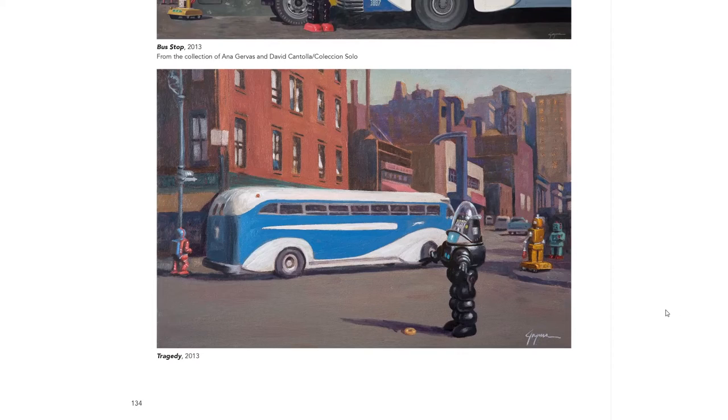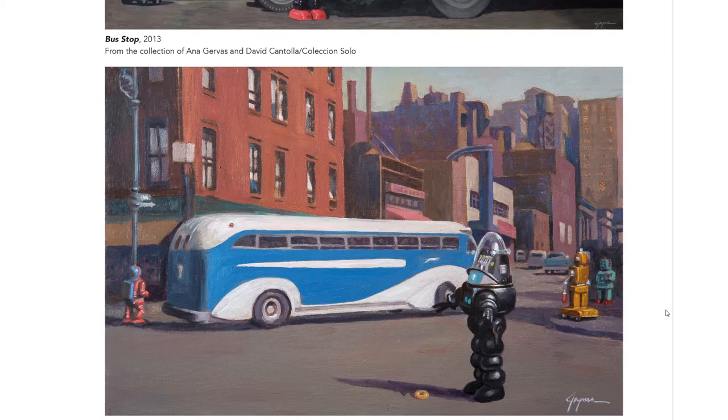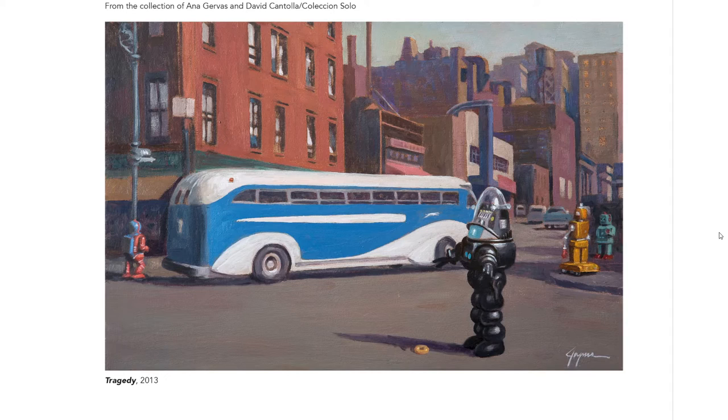I thought he was trying to catch up to this guy, right? He's like, wait, no! And then he couldn't catch up. They're already gone. But maybe it's just the donut dropped on the floor, and he's like, no! That is a tragedy.